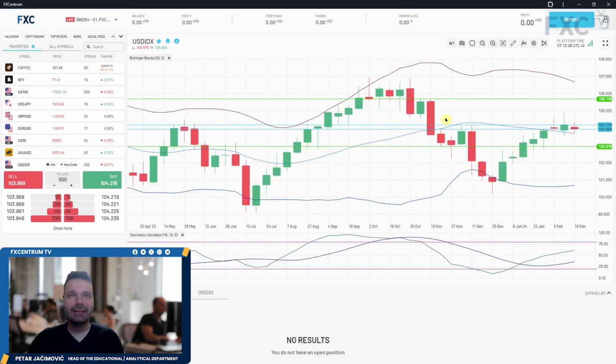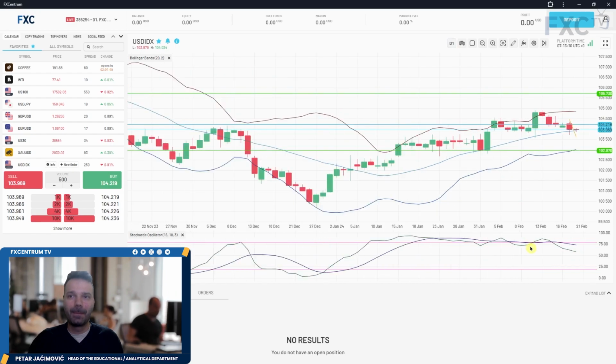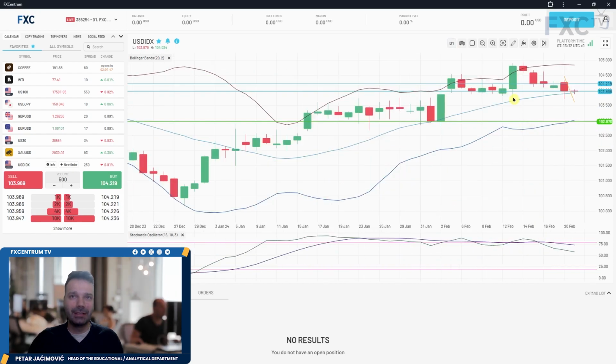And dollar index, if we go and check the daily time frame, we can see that after that close, and again, that was a key sign a few days ago when we alerted about this. So after the close and outside day on the dollar index, there was no follow through around upper Bollinger. And in fact, the market just went downside. So that was a strong sign of weakness for further downside movement on the dollar. So decrease of the dollar power. And that's still the case.